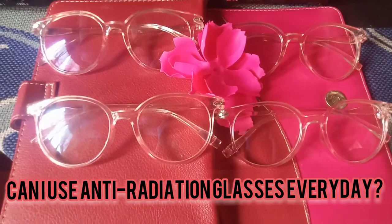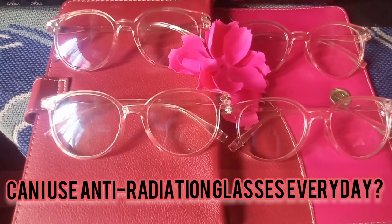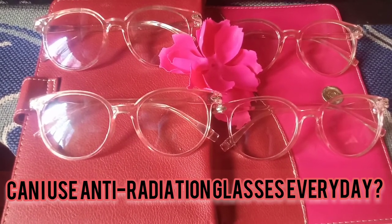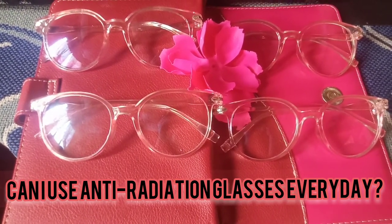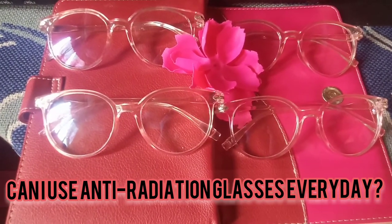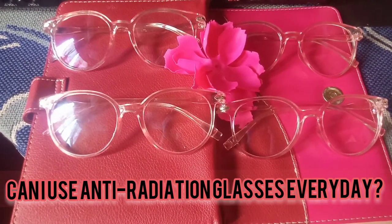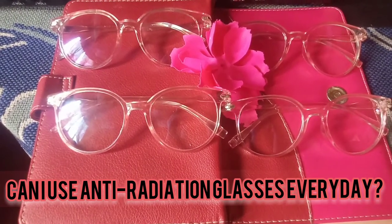Can I use anti-radiation glasses every day? If you need them only for reading or driving, there may be no reason to wear them all the time. I see. Wearing prescription glasses when you need them will prevent eye strain, headaches, blurred vision, and other discomfort, and anti-reflective and UV coatings will protect your eyes from the sun and glare.